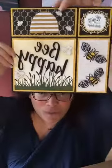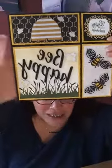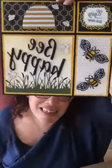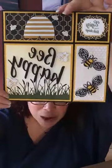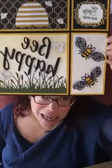So this is the page that we are going to be creating tomorrow with the lovely ladies. I am so happy with how this turned out. This is using our honeybee bundle. Thank you, Heidi. I love how this turned out so, so much. It says, be happy. And isn't that what we need to do right now? So that is the page that we are going to be creating tomorrow.